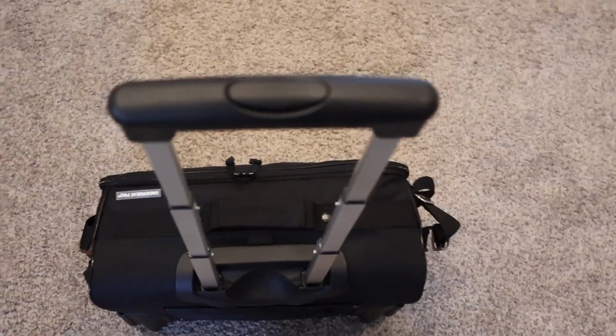And the handle is padded. So depending on how much you pack it, that won't be very heavy to put on your shoulder. So all in all, I think Underseat Pro has a home run again.